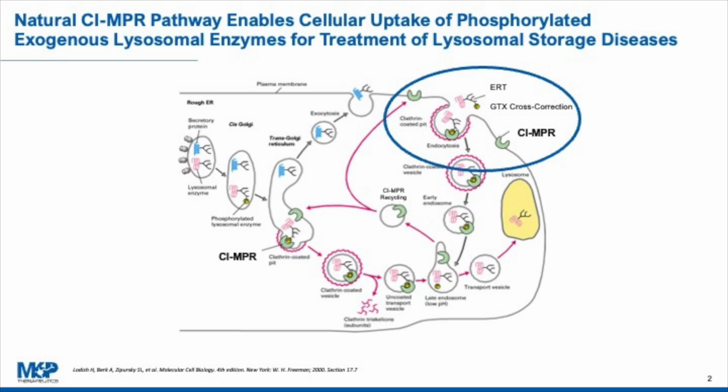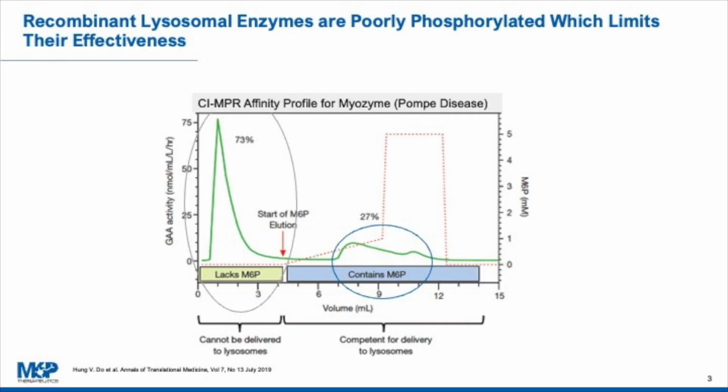And that's what Myozyme uses. That's the technology that Nexviazyme uses. That's what, I can't pronounce that word, Brian, ATB200 uses. Kind of utilizes this receptor to get to the lysosome. Okay, but the challenge with that is this is Myozyme, Lumazyme, Alglucosidase alpha, and this was made some time ago. We didn't know the importance and the difficulty of trying to phosphorylate these proteins in a CHO cell line.